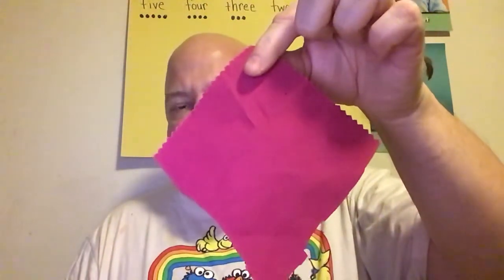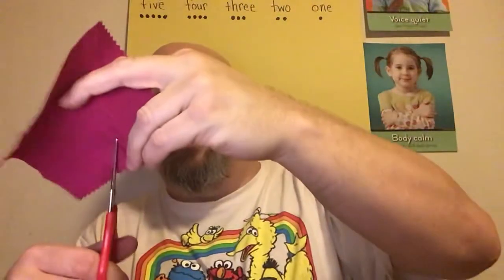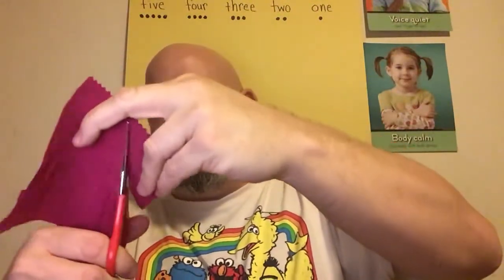Now, there is one thing that this pig did have. He had a kerchief around his neck from apparently working so hard on his house. And it was just a simple triangle. So I have a little piece of red fabric left over from another project. So I'm just going to cut it again in a triangle. Now, I cut it too big, really, for him, but that's okay.